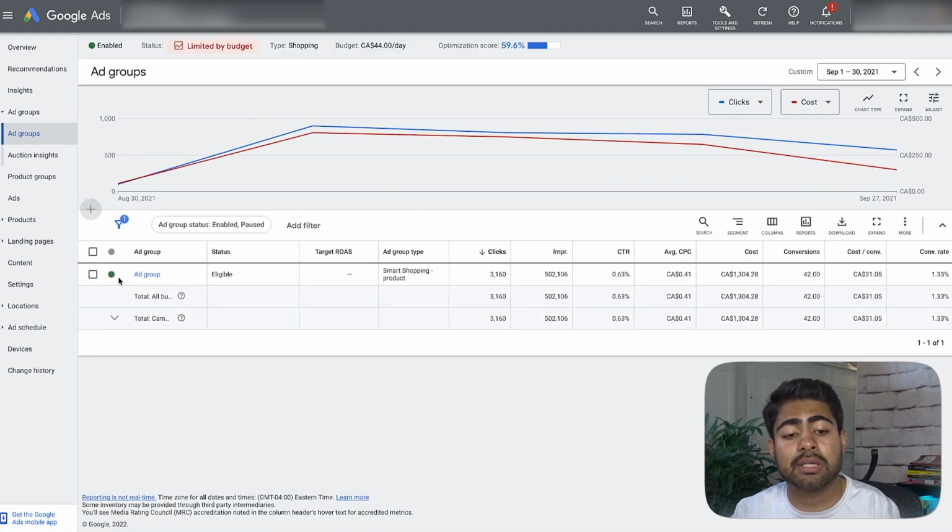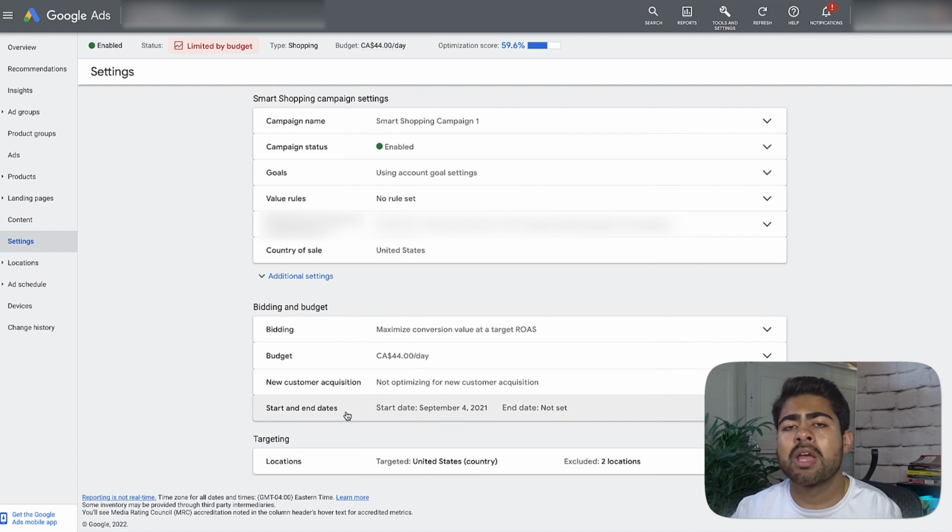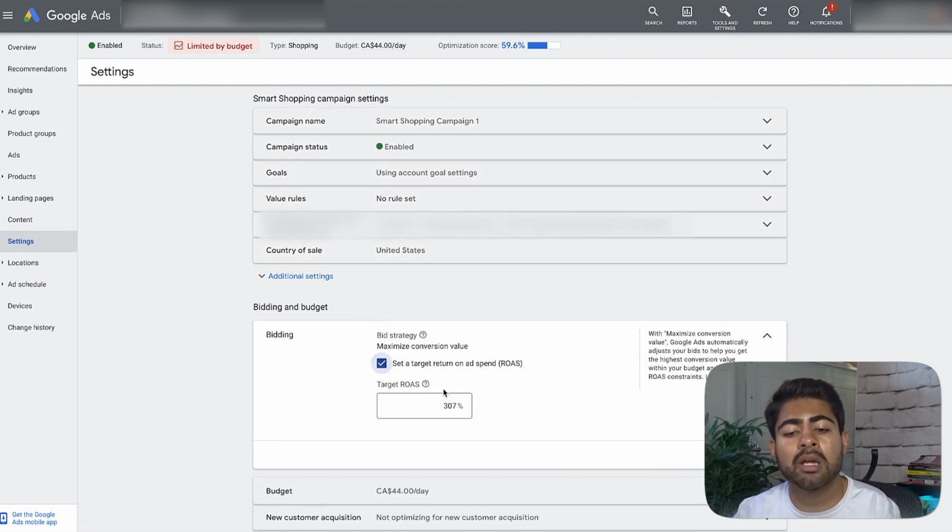And if we go inside the campaign to the settings section, we can see exactly how the settings were laid out. Very similar to what I always recommend. I even made a video on how to set up a smart shopping campaign. The only difference was right now a target ROAS is set for this smart shopping campaign, but back then no target ROAS was really set. And that is how you want to go whenever you launch a brand new smart shopping campaign for an ad account that is transitioning into smart shopping campaigns.